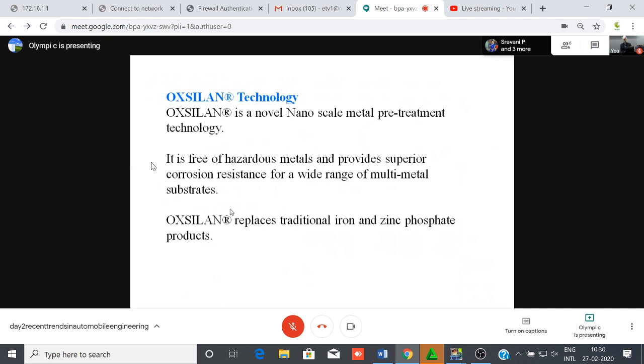So Oxilan technology is a novel nanoscale metal pre-treatment technology. Nanoscale because the thickness is in nanometers only. The thickness of the layer is very small. It is free of hazardous metals and provides superior corrosion resistance for a wide range of multi-metal substrates. It replaces traditional iron and zinc phosphate products.